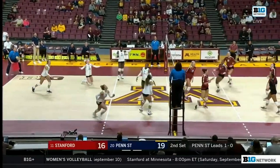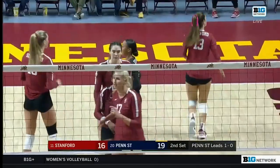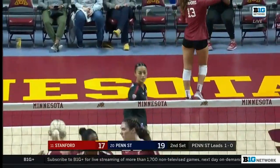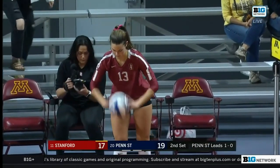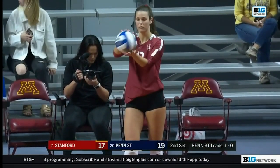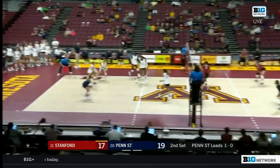Can Penn State just maintain this intensity and not even allow Stanford to get there? When a team's giving you that many points, you have to find a way to put the hammer down and close the door on them, because a team like Stanford, they're still in it. You know, they're only 2 points down. They've given them an entire set. So the fact that Stanford's hanging in here with the amount of errors that they've given is impressive in itself.